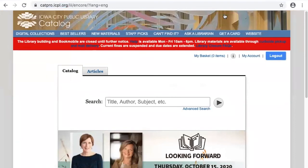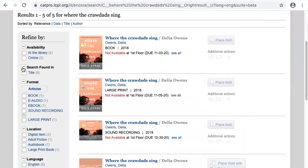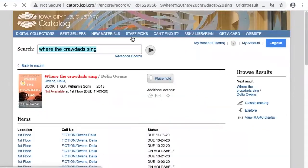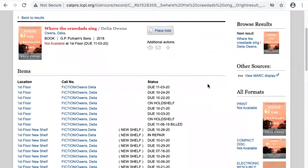So our catalog can feel overwhelming. Either you might see too many results, or it might feel like you don't see any if you don't know where to start. So let's begin by looking carefully at a record. I'm going to do Where the Crawdads Sing again. If you're like me, you probably don't spend a lot of time looking in here. You might look to see if it's available, see what the call number is, and then move on. But there's a lot more in here that you could explore.